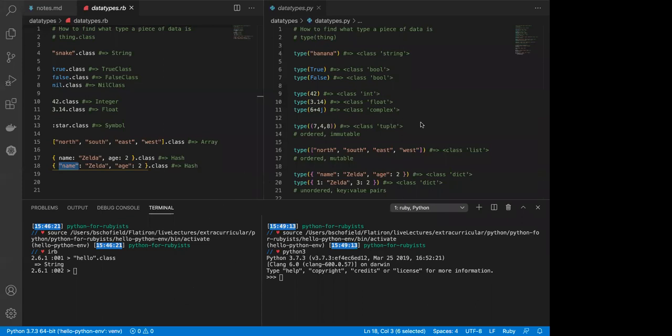Our version of class in Python is type, and we do it just by passing it the data. So instead of calling a method on the data, we're actually going to pass type some data. So let's go hello, just like we did over there, and it tells me it's the class of string. That was expected, right?